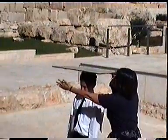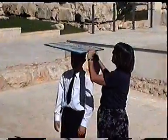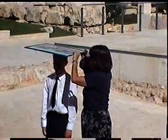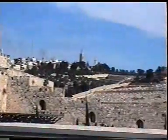The entire wall that held it up, the southern wall that held it up, and a bit of this side, the eastern and the northern. So nothing remains of our temple. What does remain is the outer walls. What does that mean?